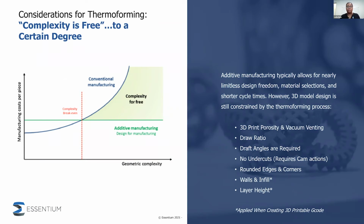Also, undercuts are typically discouraged in thermoforming. I'll have a slide going into some of these topics shortly. Undercuts require additional cam actions, which would have sliding actuated parts coming in from the left and right, or perhaps top and bottom, in order to facilitate any overhangs or undercuts. So that adds time and complexity to the mold. And also, you may not get the best results.